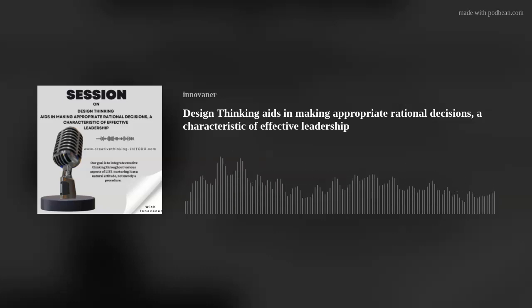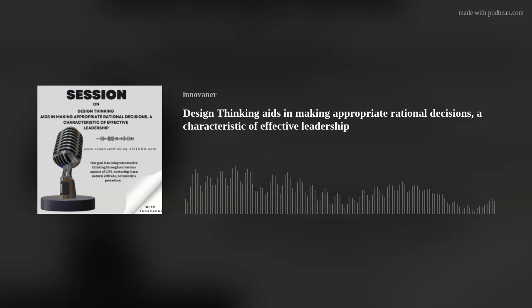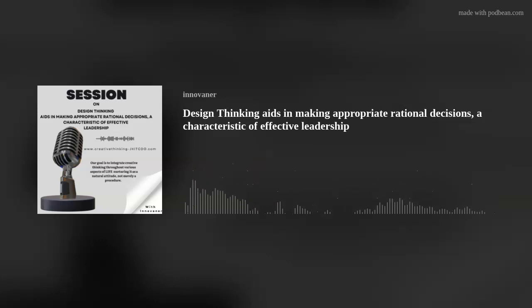Now if we try to understand how our brain works at the time of making a decision, there are mainly two parts of our brain which are involved. One is the prefrontal cortex, which resides at the top or front side of the brain. Another is the hippocampus, which is behind the ear. They are the most critical parts of the human brain for decision making.